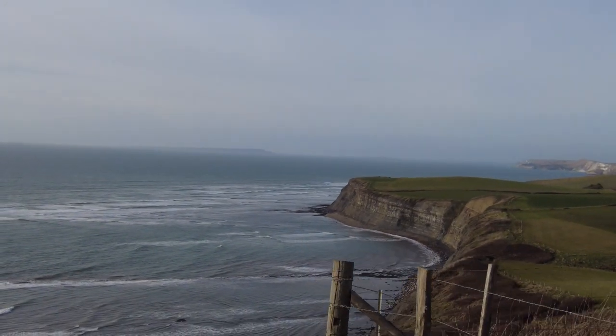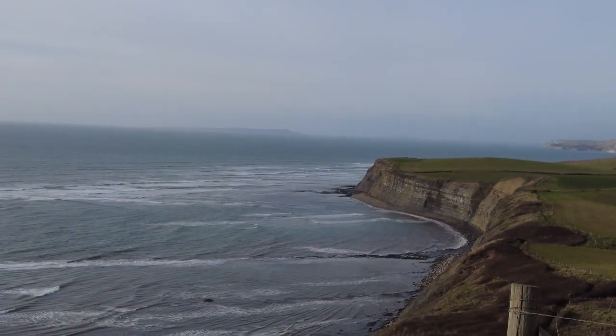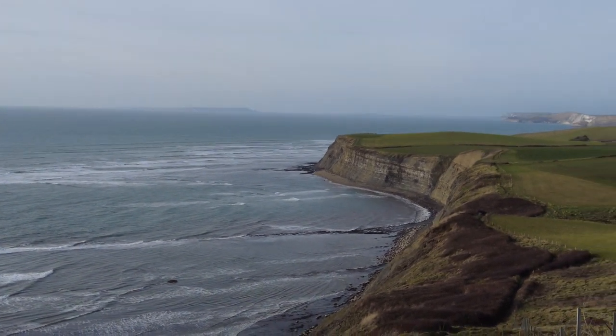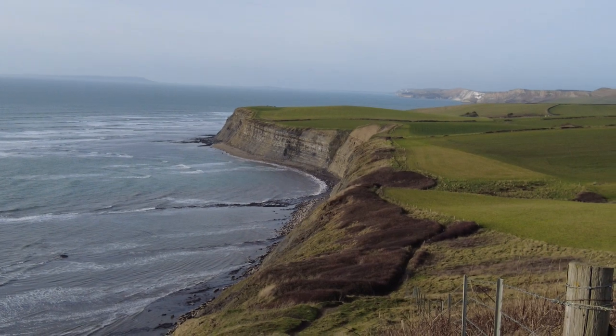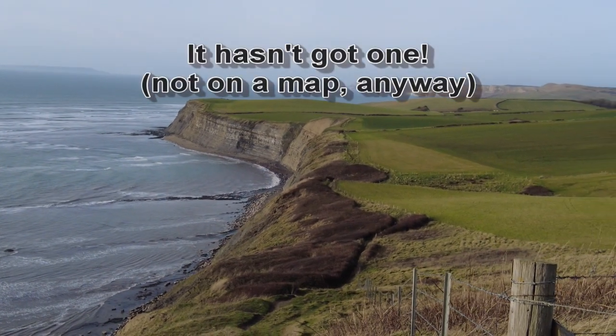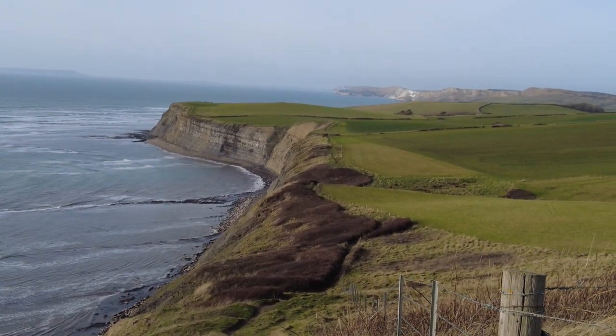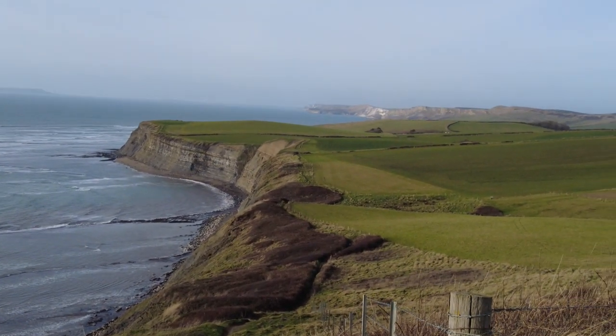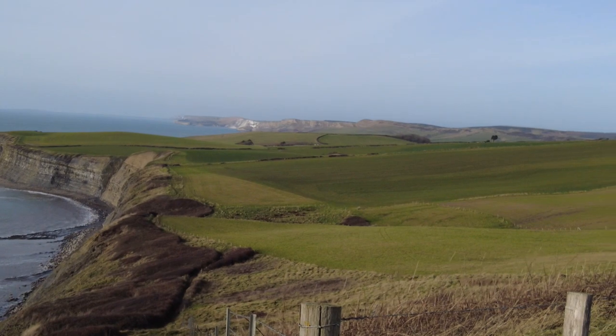That's a decent view. Looking down into a bay whose name I forget, but I'll put it up on the screen. And basically we're just going to walk along right on the cliff edge up to sort of those trees over there.